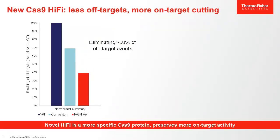We've done a really wide array of this across numerous loci in several different cell types. And when we normalize this out, what we're able to show is that we're consistently able to eliminate greater than 50% of those off-target events. Again, looking at the wild-type enzyme, normalizing that to 100%, the competitor I enzyme reduces about 30% of those off-target events, again showing improvement, but not as much as what we're able to see with the Invitrogen HiFi enzyme, where we're able to eliminate greater than 50%, almost 60% of those off-target events across the board.